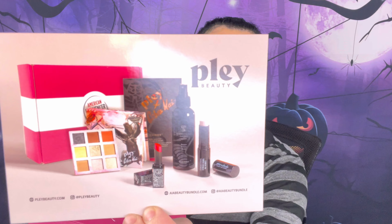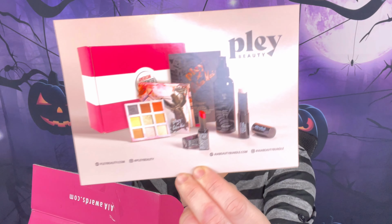When you open her up, oh, I love this saying. It says, be strong, be beautiful, be you. And then they are with PLEY Beauty. I've never heard of this either. So here's a little sneak peek. Not too much, I like to tease a little bit.